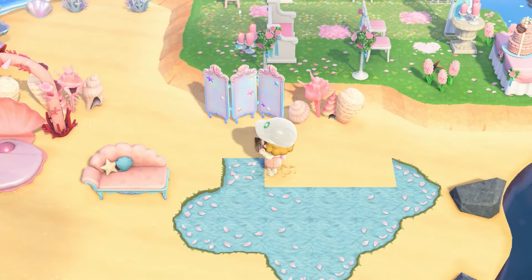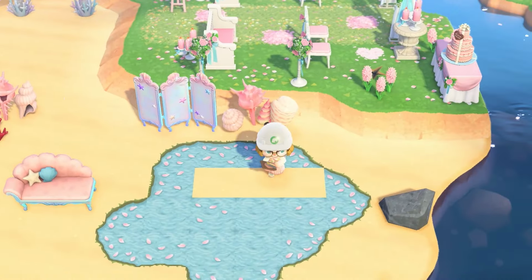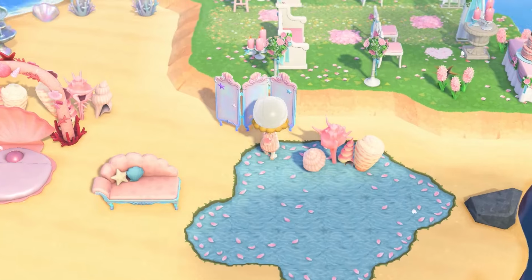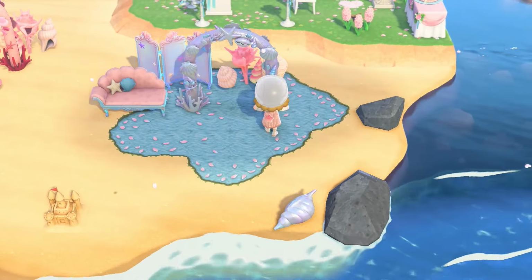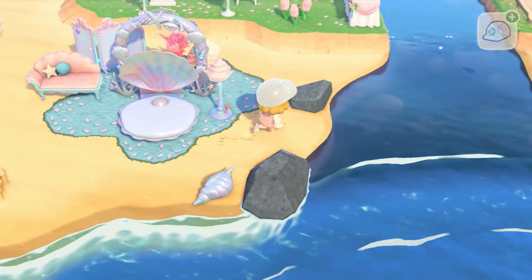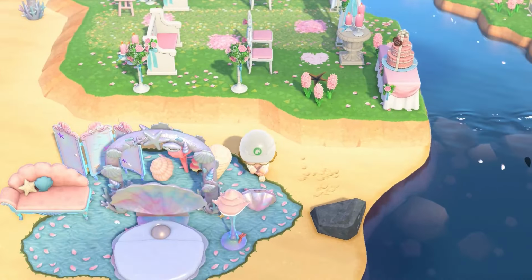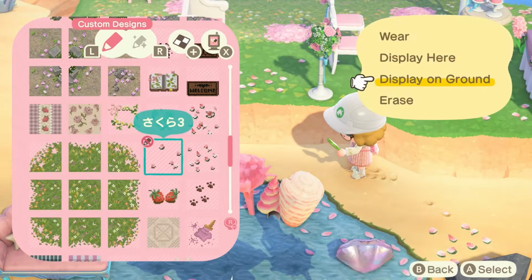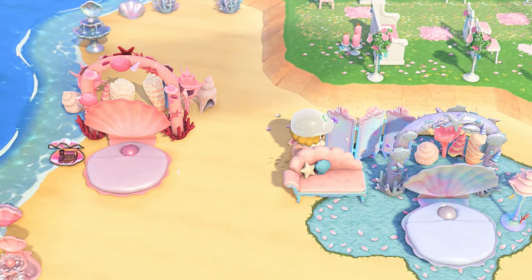So the first vignette is more of the iridescent pinky, bluey, purple colorways matched with the mermaid furniture. And then the second little scene or vignette is more of the bright pink colorway of the different shell items. I really liked both of the color options, so that's why I went with both, and I think it's pretty cute. I really like how it turned out.